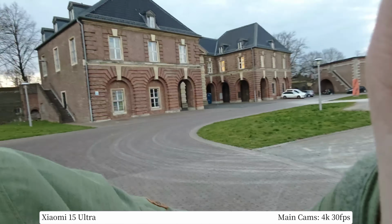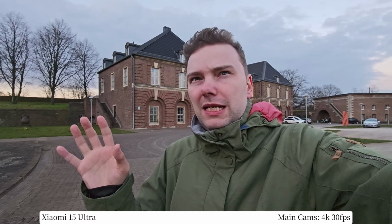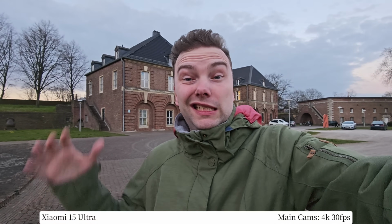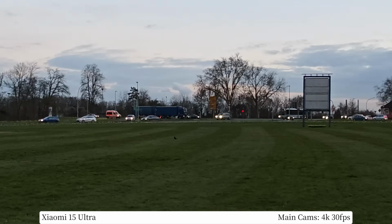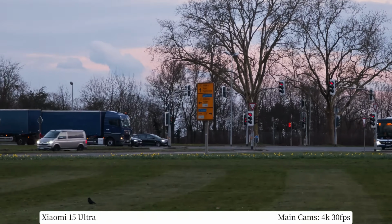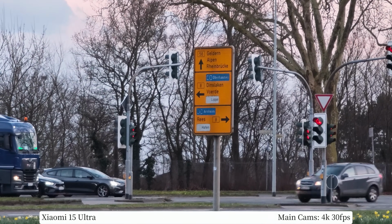Let's go to the ultra wide angle here. This is the ultra wide angle. It's not as ultra wide as it was on the predecessor, the 14 Ultra, with 12 millimeters. Here we have, I think, 14 millimeters, but still pretty good. Even in this sunset scenario, it should still perform fine. Let's perform a little zoom test on the sign that you probably don't see. Let's go to 3x directly, 4.3x, and let's zoom in up to 10x.